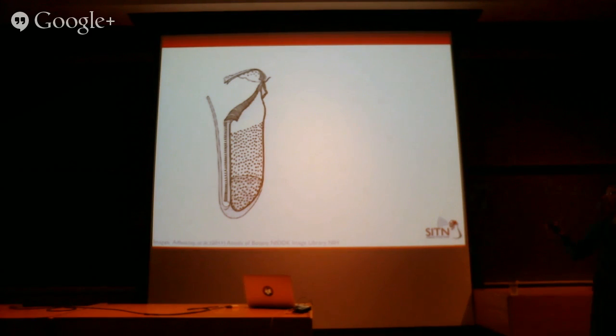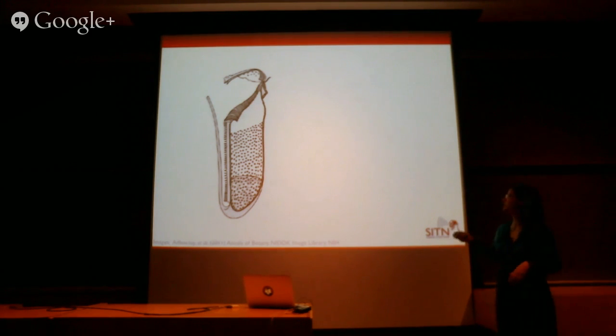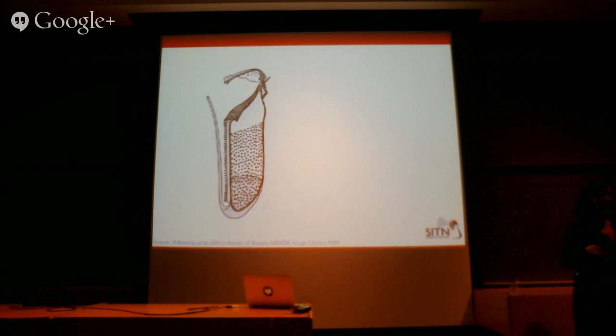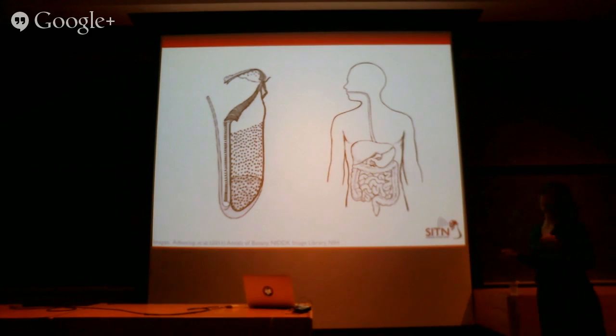This is a cutaway of a pitcher plant. And inside here, you can see these digestive glands. They will secrete some digestive enzymes and then absorb nutrients back into the plant. And you can also see here how there's this lip and the lid over here. And I think this is a really cool analog of the human gut.